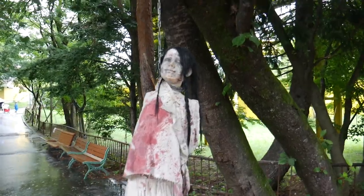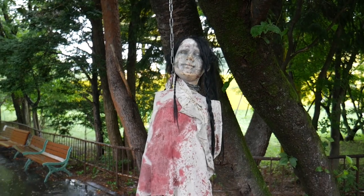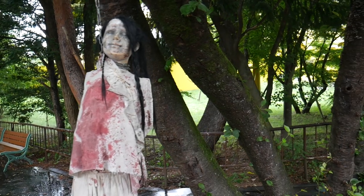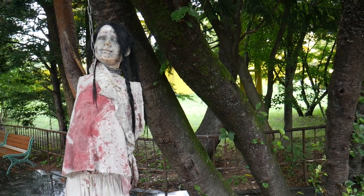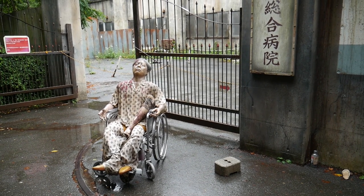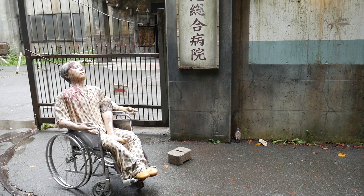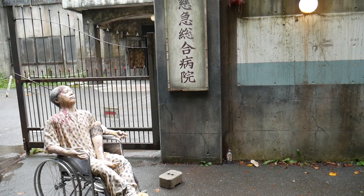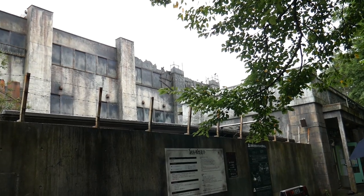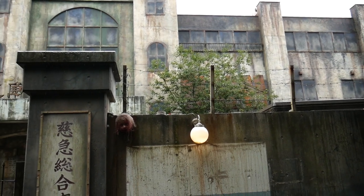Guys, right outside of this haunted house is a girl hanging from a tree. Guys, this is what it looks like on the outside. We got a head.